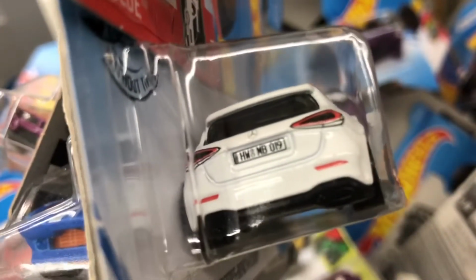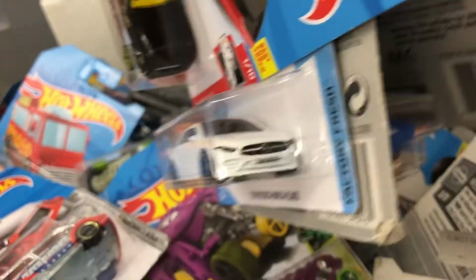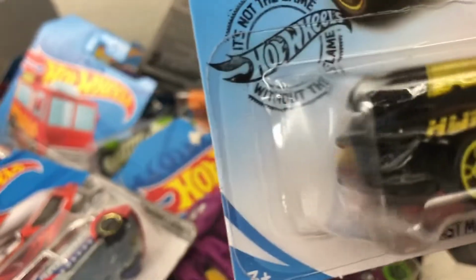Not bad. Well, they put a plate on it. Look at the tail lights. Look at that grill, headlights, front plate, 90 cents. Not a bad deal.